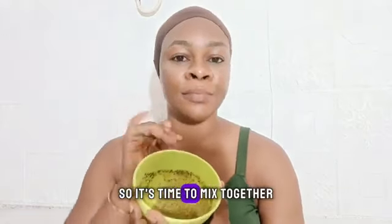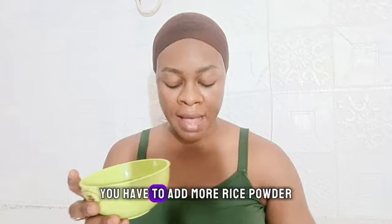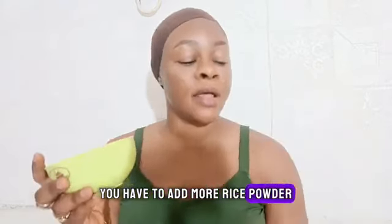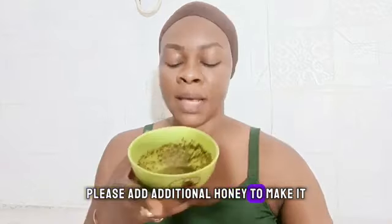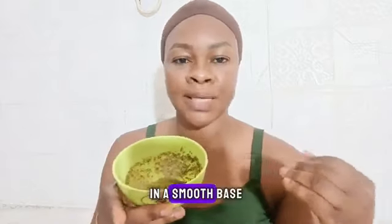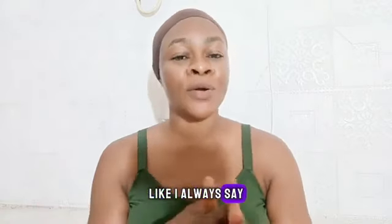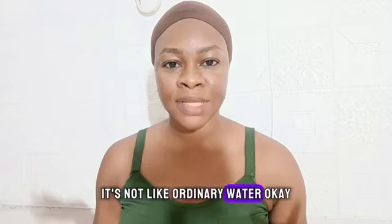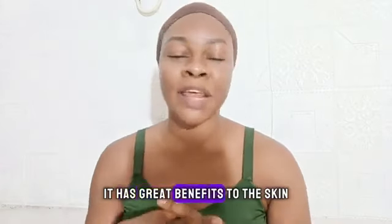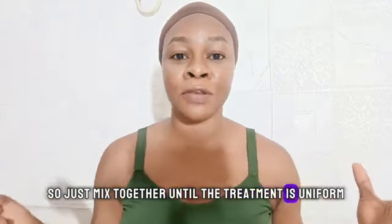So it's time to mix together. If your treatment is watery, you have to add more rice powder. If your treatment is thick, please add additional honey to make it a smooth paste. Or if you have rose water, you can add it. Like I always say, rose water is very good for the skin. It's not like ordinary water, okay? It has great benefits to the skin. So just mix together until the treatment is uniform.